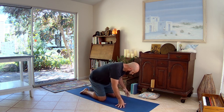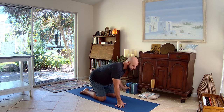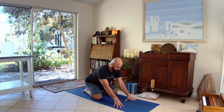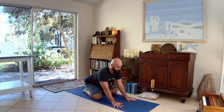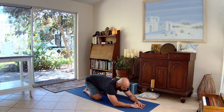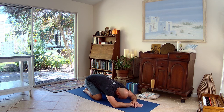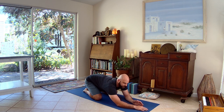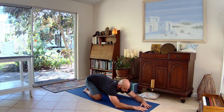Staying here as long as you need before finding our child's pose. Letting your knees either be together, or a little bit wider, toe mounds to touch, hips drawing towards your heels. You could stay right here, maybe letting your arms start to walk out long and come down onto your forearms or all the way down. It's finding a space where your body can feel a little bit at ease, can get a little bit of relief to settle into your breath.